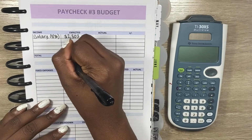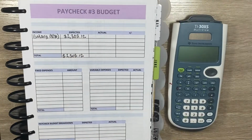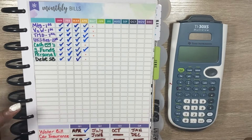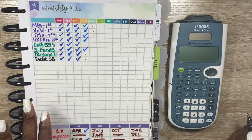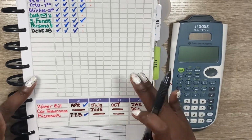So my total will be $2,303.12. All right, so now I like to use my Erin Condren monthly bill tracker, which is right here. And this just helps me stay on track with all of my bills to make sure I don't forget anything during the pay period or the month, including any irregular bills I may have, but I'm all good for April.